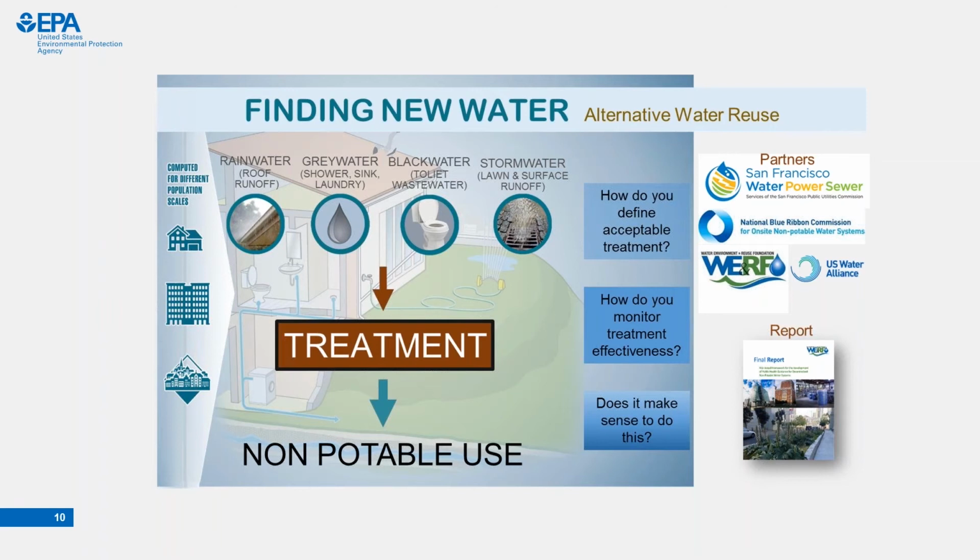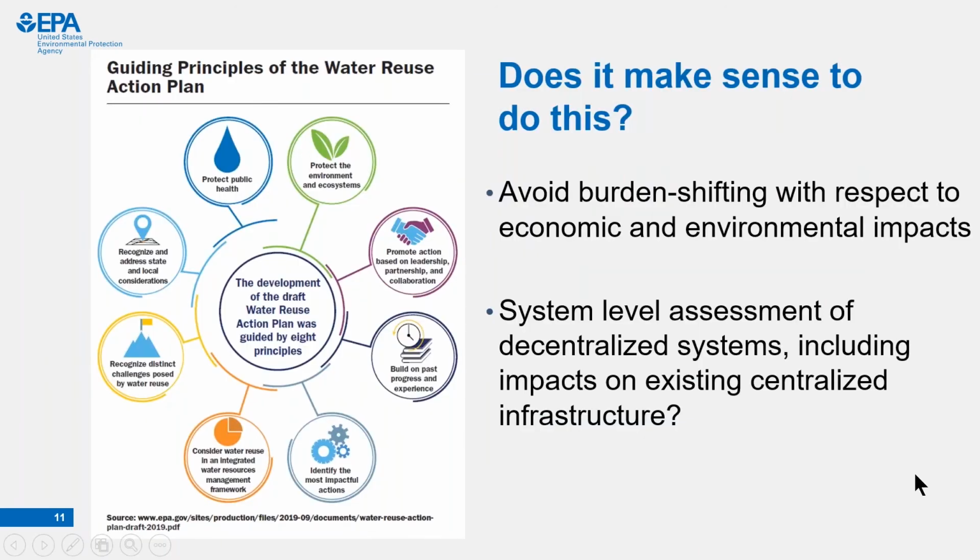And then finally, the question of, does this make sense to do this? And I think when we say that, we're thinking about it from a holistic perspective. If you go to the next slide, it describes what we mean. It means look at it holistically, really try to avoid burden shifting with respect to economic and environmental impacts. You can recycle that water locally, but make sure that you're thinking about the entirety of the system to make sure that you're not, like I said, just trading costs to somewhere else. And so Sissy is going to talk in detail about that.